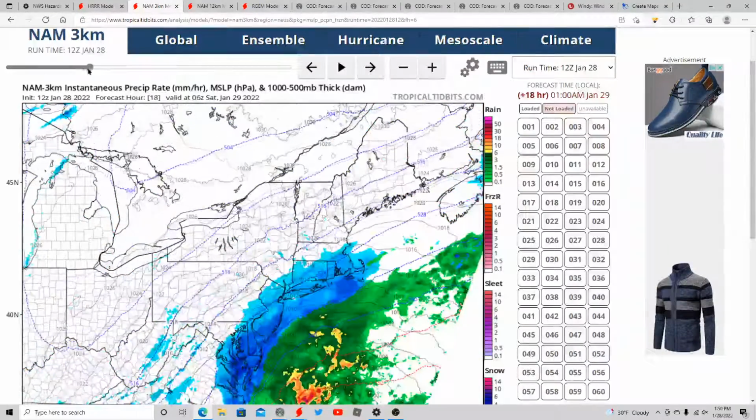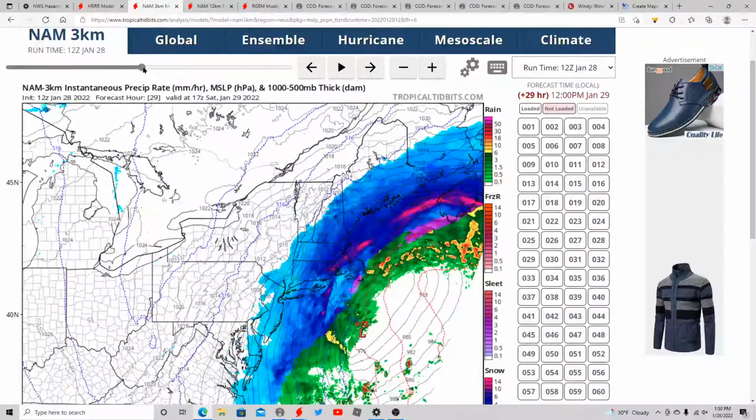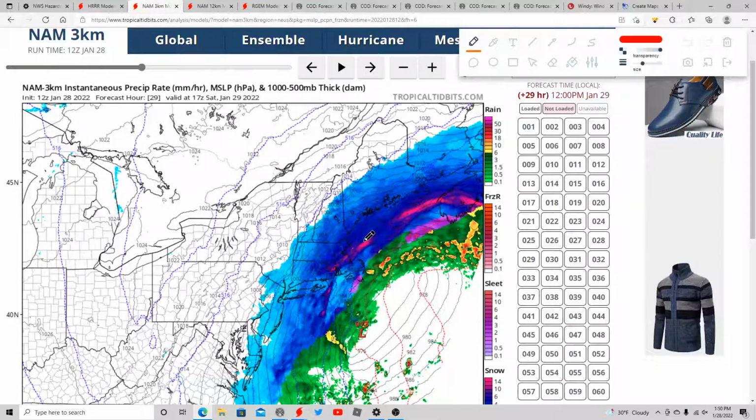Here's the HRRR NAM, which is also trying to show that double barrel low type of thing, but check out some of these snow bands that are spinning out. When you get to those pink colors, those are very heavy snow bands. I mean, snowfall rates in those could be 4 to 5 inches per hour. Now, that's going to be isolated. I think for most people, it's going to be 2 to 3 inches per hour most of the time, but there might be some isolated areas that could get to 4 to 5 inches of snow per hour, which is some very high snowfall rates.